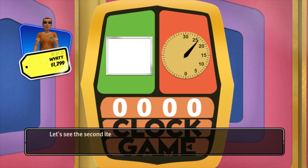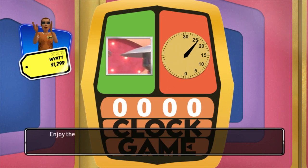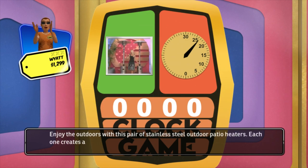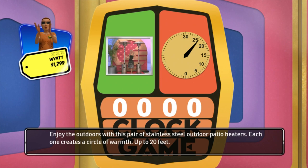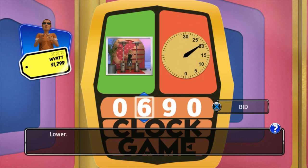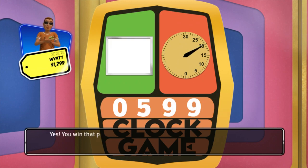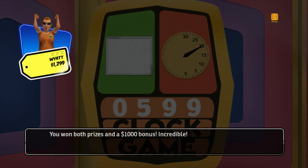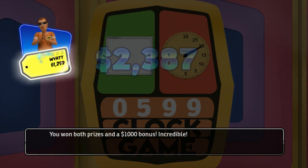Let's see the second item you'll bid on. Enjoy the outdoors with this pair of stainless steel outdoor patio heaters. Each one creates a circle of warmth up to 20 feet. Lower, lower, lower, lower, higher. Yes, you win that prize. You won both prizes and a $1,000 bonus. Incredible.